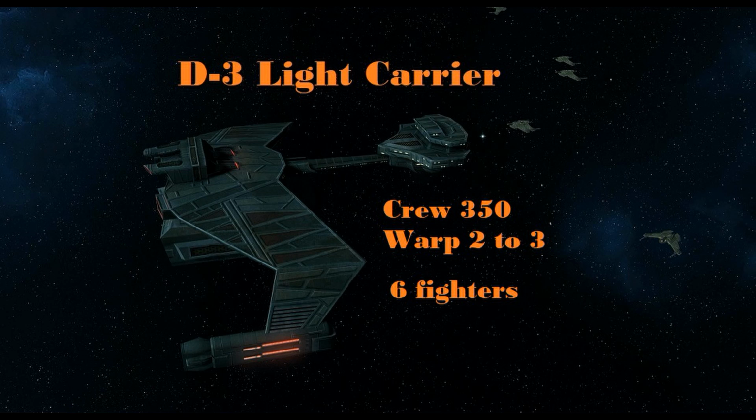All right, so now we're going to talk about the D3. So the D3 was the first generation ship that went from fusion reactors to warp reactors, and they had a lot of issues with these ships. They were never built originally for standard warp engines, so they're very limited. They can only go from warp 2 to warp 3. It has 6 fighters aboard and it has a crew of 350.